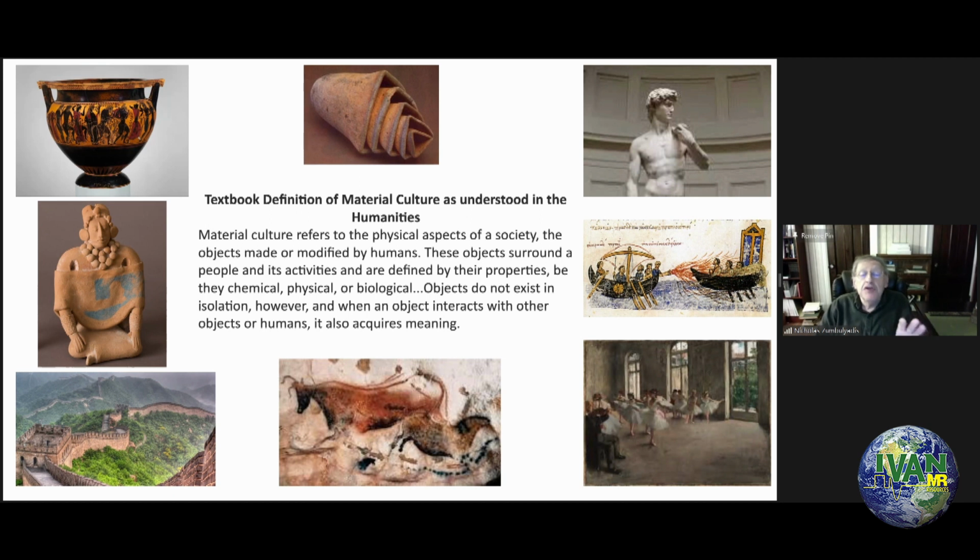The textbook definition of material culture in the humanities essentially says it's everything. Material culture refers to the physical aspects of a society, specifically the objects made or modified by humans. These objects surround people and their activities, and they are defined by their properties, be they chemical, biophysical, or even biological. And the objects do not exist in isolation. They interact with humans, and that's when they also acquire meaning.